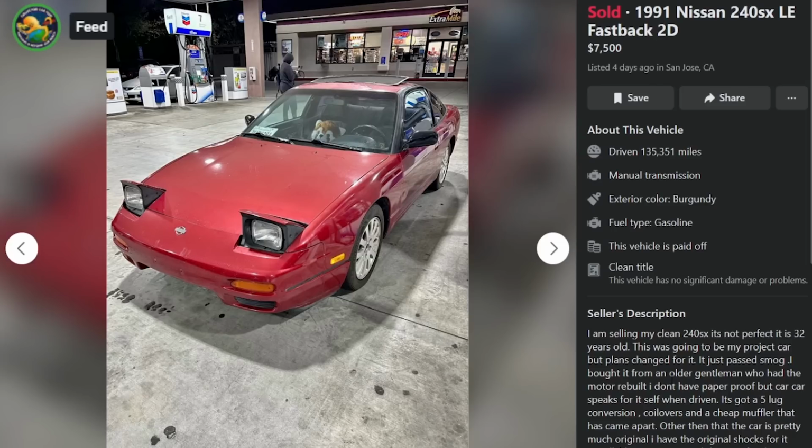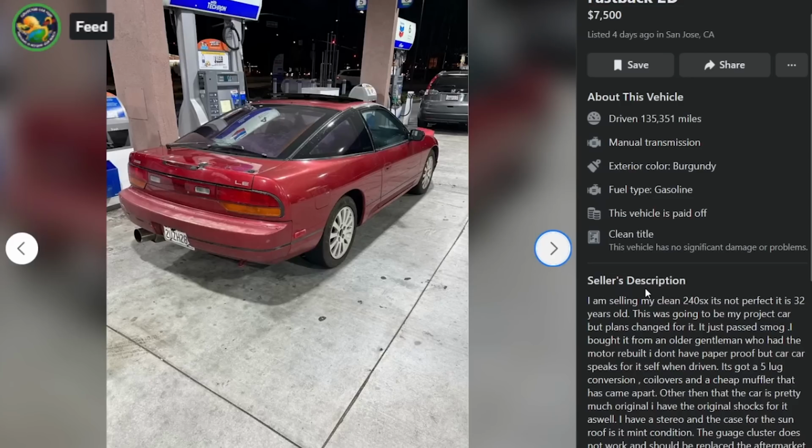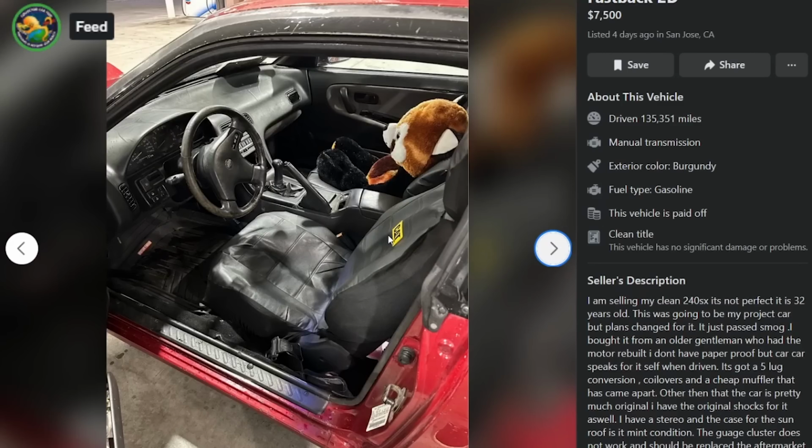I have the original shocks for it as well. I have a stereo and the case for the sunroof. It is in mint condition. The gauge cluster does not work and should be replaced, aftermarket. It's a lot. But it's sold. It's got some quarter panel damage. The wing is gone. It's got Bobcat seat covers. Caterpillar. Oh yeah, Caterpillar seat covers.